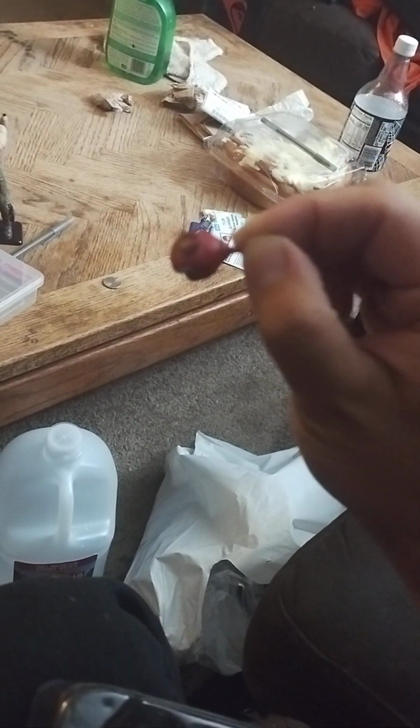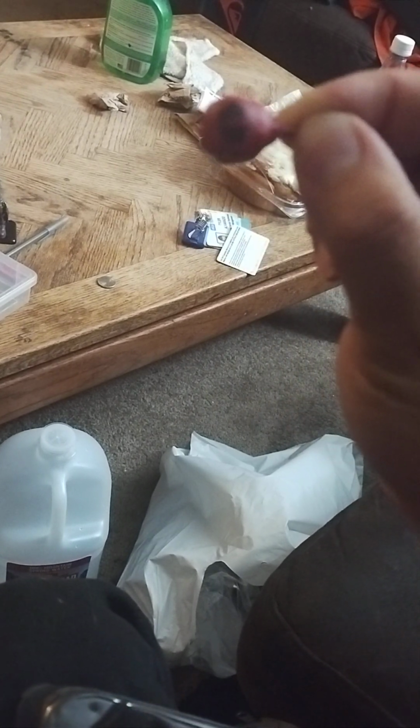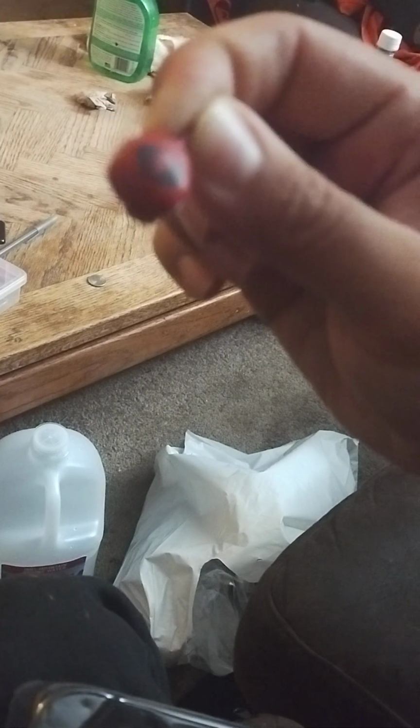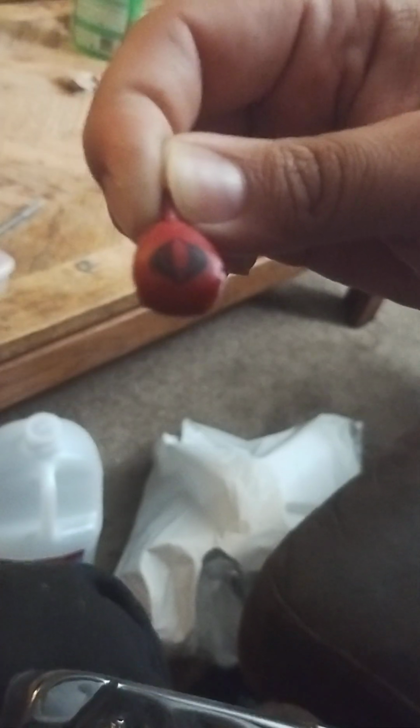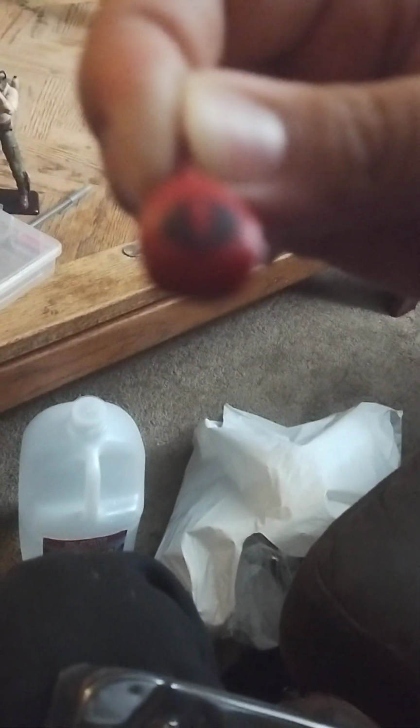You know, I can't for the life of me figure out the focus on this phone. It's weird. Oh, there we go. Sorta. Let's see if I can get it to... Yeah, it's not. But yeah, he's got a Cobra symbol on there. A little bit of silver. I guess that's the inner glove. I'll take detailed pictures so everyone can see.